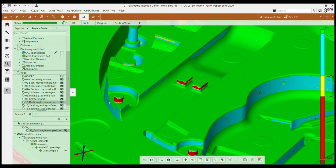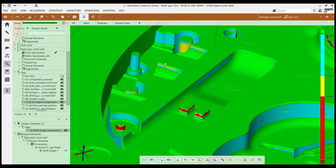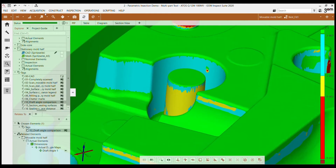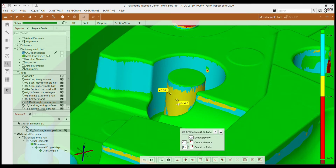By using 3D data, we can further inspect other features of this tool, such as draft angle. So here we're analysing the data back to a datum plane, and we can highlight any areas that fall within less than 1 degree from that datum plane.